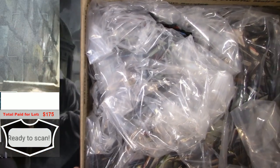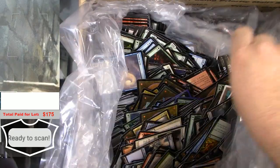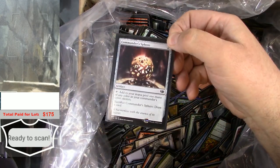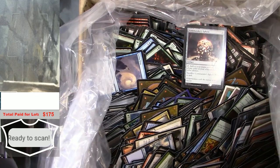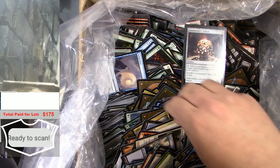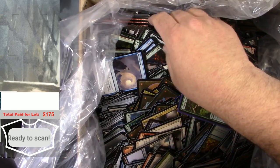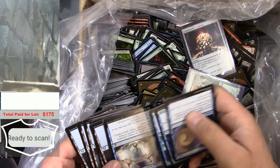Okay, and again, we got a big mass. A jumbled mess. I thought I saw something good right there. Oh, there's a Commander Sphere, so that's pretty promising. It's in the sleeve. Could just be, again, like I've predicted in the past, sometimes it feels like just deconstructed decks, people's collections that get left behind. It's definitely the kind of thing I do like to see.